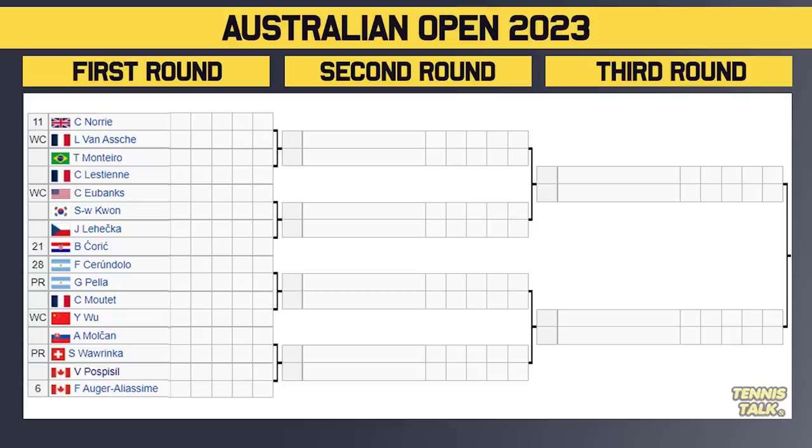Then we've got Eubanks taking on Kwon. Winner of that match takes on either Lehechka or the number 21 seed Chorich. That's a very fun first round matchup. Then you got Cirandolo, the number 28 seed, taking on Pella. Winner of that match takes on either Mute or the wild card Wu in the second round.